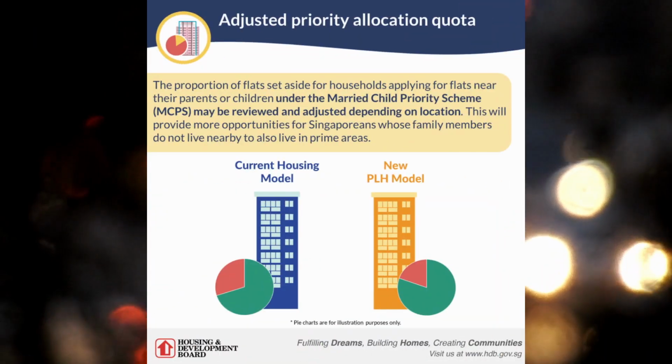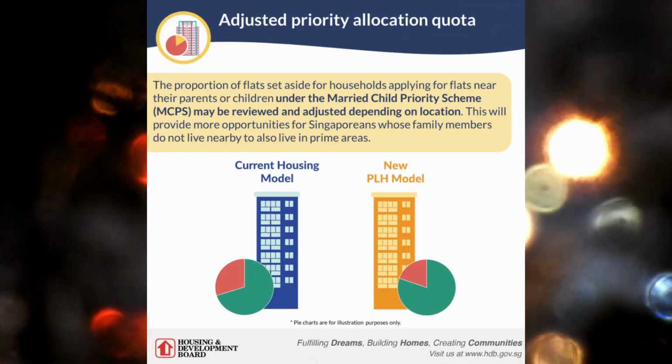By reducing the allocation in these prime flats, we're going to see more mobility in terms of who is actually able to stay in the prime locations in Singapore. And it makes it so that you aren't just lucky if your parents stay in places like Marine Parade or Toa Payoh, these core regions in Singapore. It's giving more opportunities for everyone. A common thing you'll be seeing is that a lot of these initiatives being released by the PLH are really trying to remove the luck factor you have when applying for a BTO. Oh, take note, the other subsidies will not be affected.